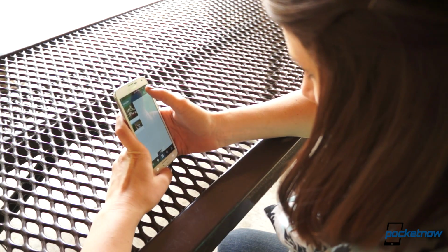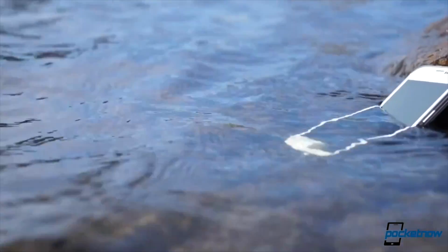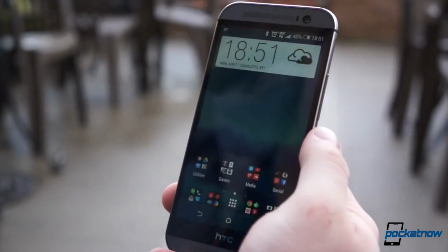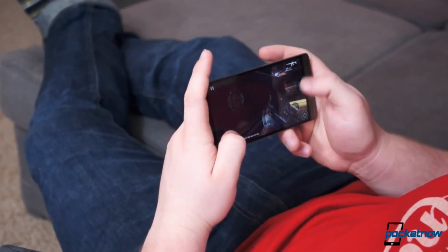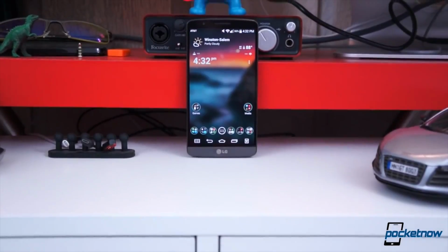If you want performance, a great camera, and an above average smartphone, the S5 is a safe bet, especially if you spend much of your time around water. But devices like the One M8 and LG G3 bring much more to the table in terms of user experience, build quality, design, and overall value.